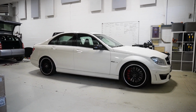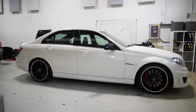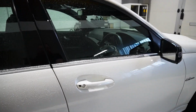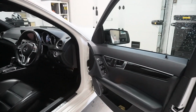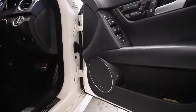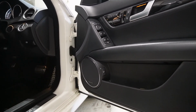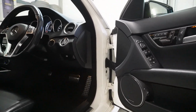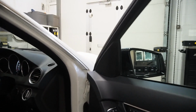First things first, it's just a super clean car. This is how you'd want one, really. So the doors have been sound deadened as well. We've got the Melee Legend 7-inch mid-bass in there. That's 6 from factory, and then we've managed to step the baffle back for a 7-inch. Then we've got the Melee Legend tweeters in a nice spot.